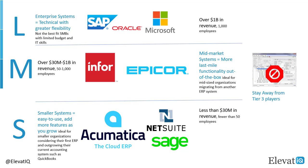These products are designed to be highly customizable and flexible, and assume that you will have in-house technical skills for their ongoing development and support. These products will have extremely deep technical capabilities to cover even the most complex requirements of an enterprise. However, they will lack the last mile functionality required for specific micro verticals, as these products need to cover larger companies in broad sectors. The ideal company size for these products would be over $1 billion in revenue or 1,000 employees in size. Microsoft follows a similar strategy.